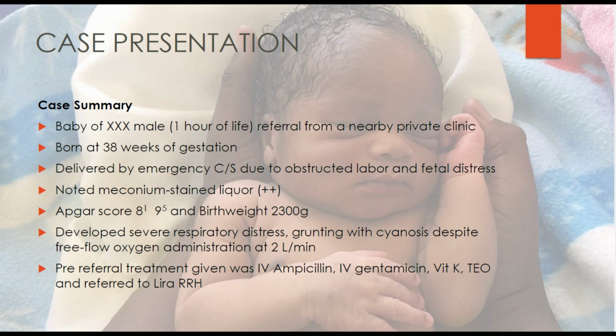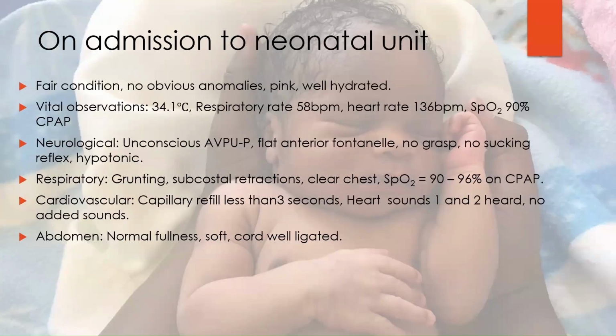Case summary: our male baby was referred from a nearby private clinic, born at 38 weeks of gestation, delivered by emergency cesarean section for fetal distress. His APGAR score was 8 at 1 minute and 9 at 5 minutes. So on admission, the baby wasn't in fair condition. The baby was sick looking, with no obvious abnormalities, pink and well hydrated.